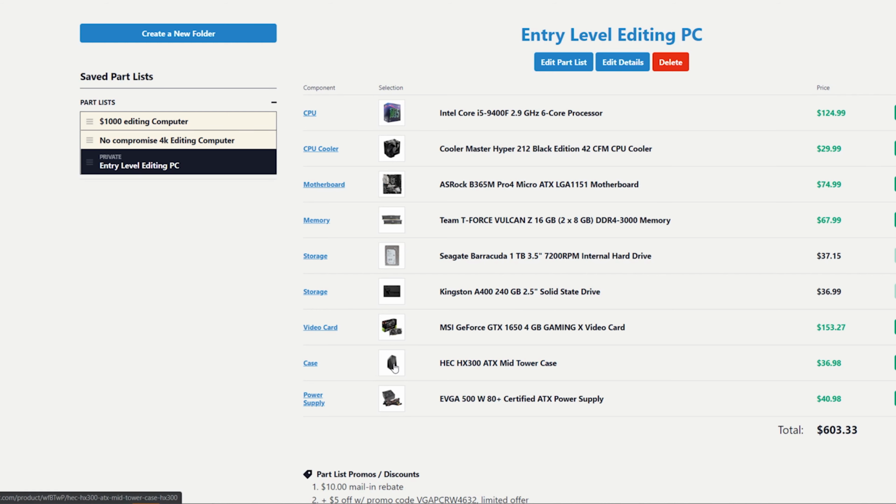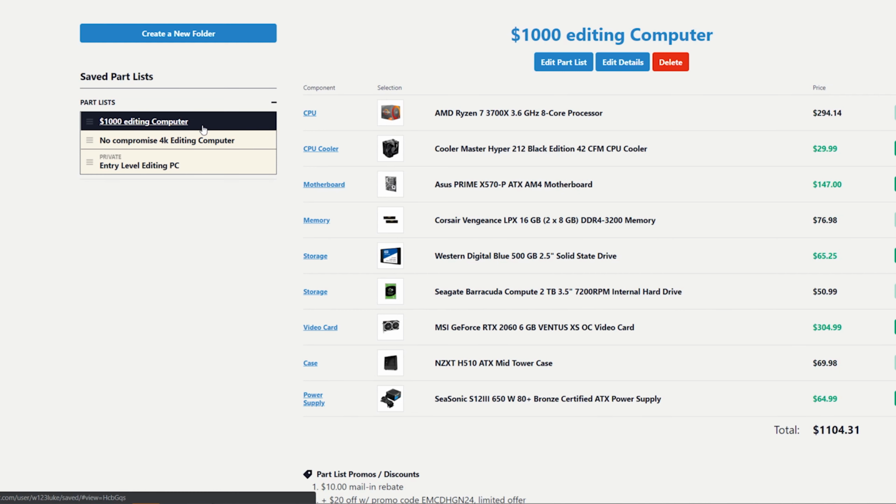Okay, so next, we got the $1,100 editing computer. For this computer we went with a Ryzen 7. Went with that because it's got 8 cores and 16 threads. By the way, the other computer, the cheaper Intel-based one, the i5, was a 6 core. This one is 8 core, 16 threads, which is a pretty good amount of power to edit on. My i9, for example, has that many cores and threads, and I have no problem editing videos on it or anything really at all.